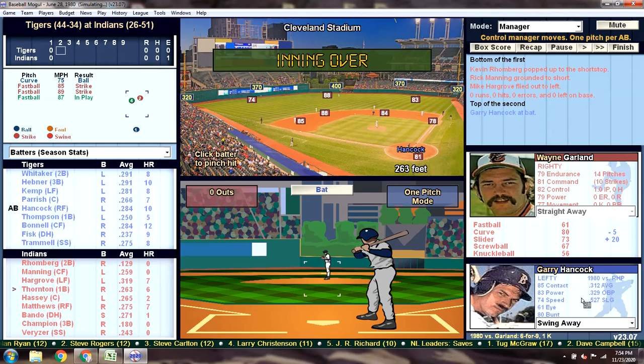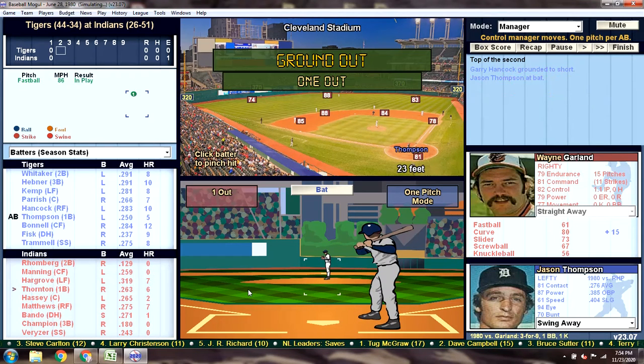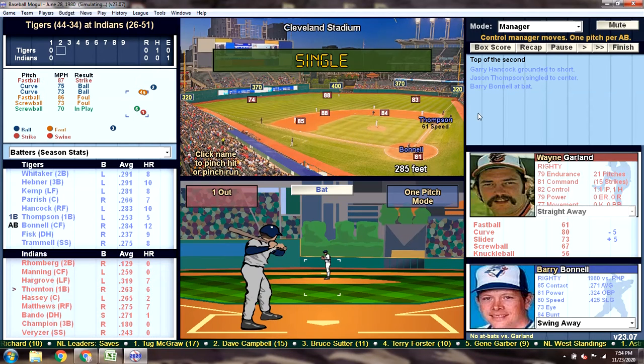And we head to the top of the 2nd with Gary Hancock leading off the inning. Hancock's going to hit it back up the middle, but it'll be grabbed by the shortstop Verizor, and that'll be the 1st out. So 1 down for JT. JT had his batting streak snapped yesterday, but he's going to start a new one today with a base hit to center field. His batting streak ended at 10 games.